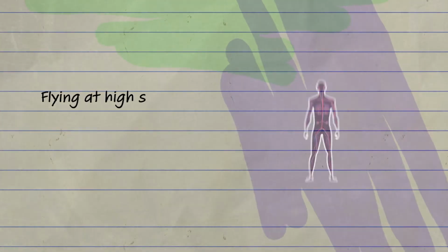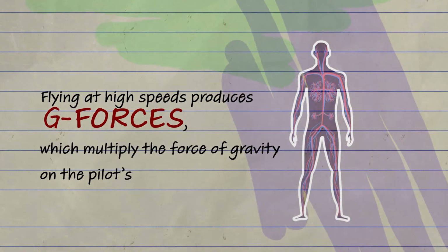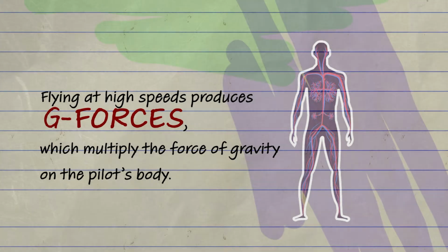Flying at high speeds produces G-forces, which multiply the force of gravity on the pilot's body. To withstand these forces, pilots wear a G-suit, which inflates to prevent blood from pooling in certain areas of the body.